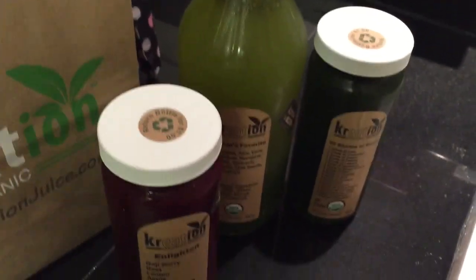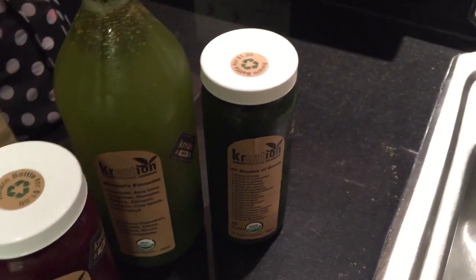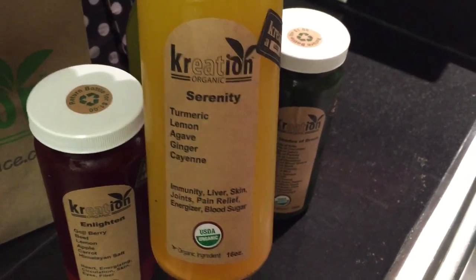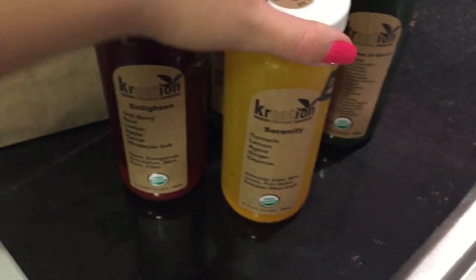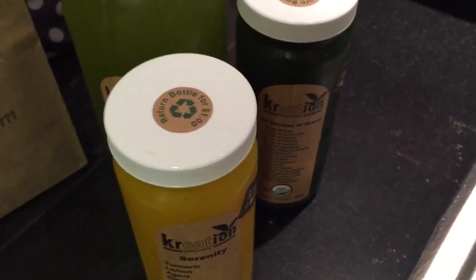I usually make my own, but obviously I just moved, so I don't have all the accoutrement in my house or even unpacked. And then I got a Serenity, which is turmeric, lemon, agave, ginger, and cayenne. So this is kind of a spin on the Master Cleanse. This is the Creation spin on the Master Cleanse. So yeah, I went to Creation, and then after that I went to Pavilions.